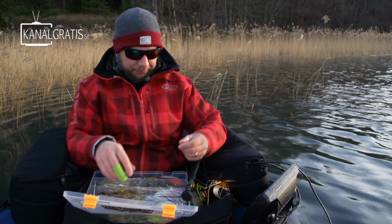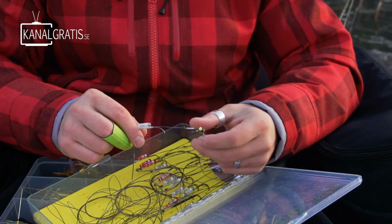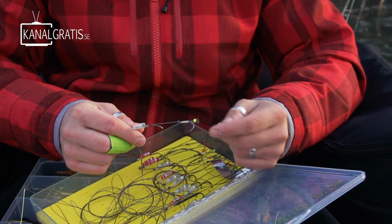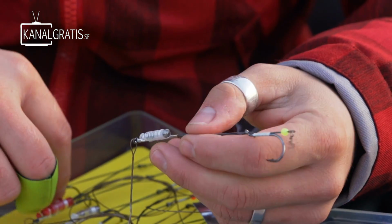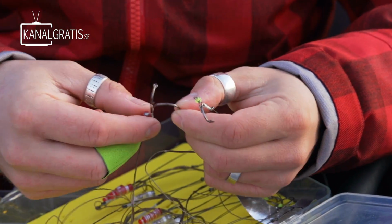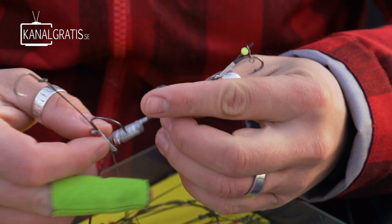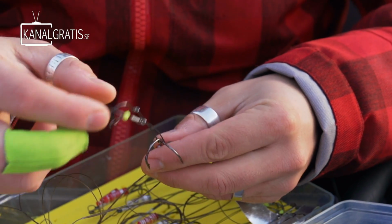So we have the tube here. We're just gonna go for a rig. This is the one that's made for wiggle tails. You see it has a small fast attachment clip in the back here. This is compared to the normal Bauer pike rig. This one has a rattle attached to it. The only difference here is that this one has a snap in the back and this one doesn't.